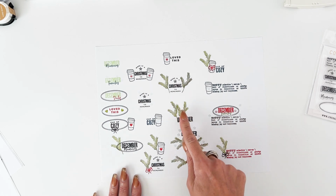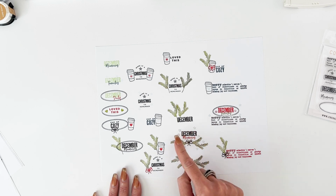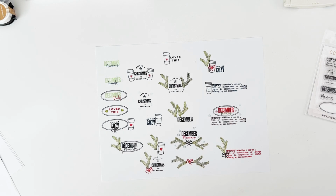Just plain December. And again, you could layer that even more by adding memories, favorites, or daily to that. Here I did December memories. I took the pine bow stamp, turned it and stamped it again, and then added the little bow. So here I did it in black, and then I added some of the little snowflakes, and then here I did it in red. And then using the definition stamp, which I love, I love to add those.